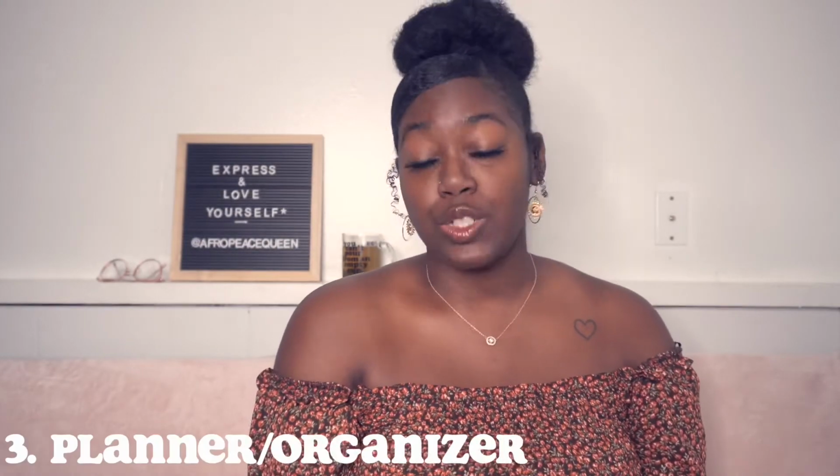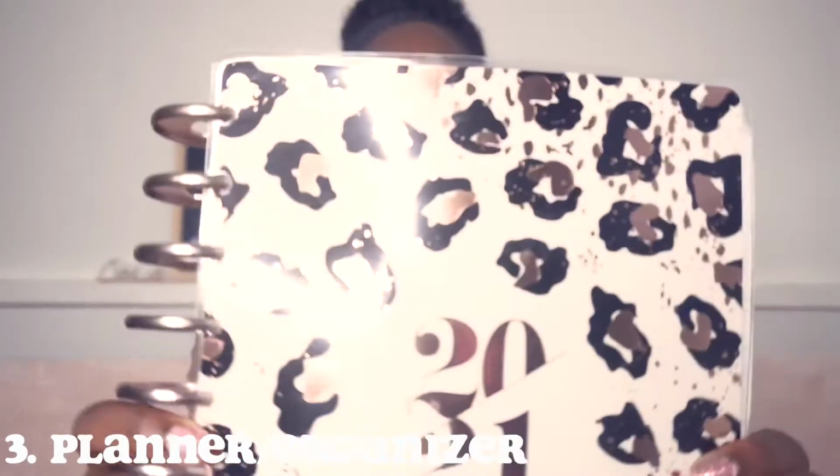So the third thing that I'm going to deem as an essential, slash what I'll be using, is my planner. Now you don't necessarily have to have a planner. You can use a small notebook or something, but you definitely need to have somewhere where you put your dates down, dates as in where assignments are due, or even if you have an interview for something. You need to have somewhere that you can write these dates down.